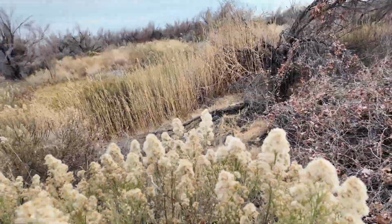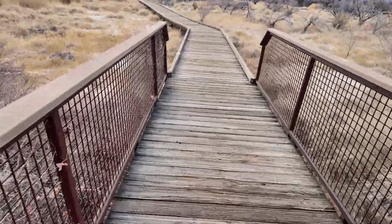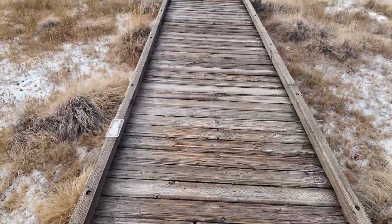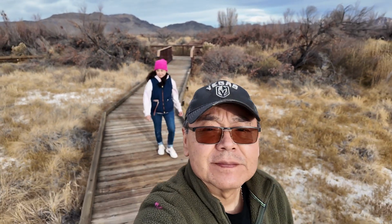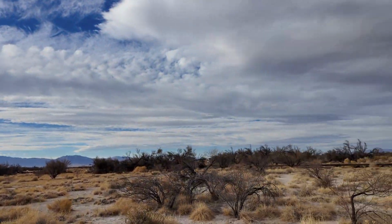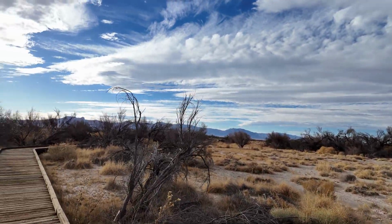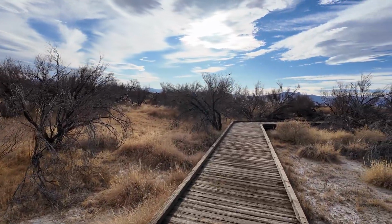There's a spring over there? Oh, something's going. Let's say, beautiful day today. Sun's starting to come out. Before it was a little overcast, a little chilly. Not too bad now.